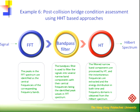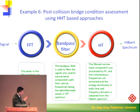We use real measurement data from the bridge. For any bridge instrumented with a structural health monitoring system, its dynamic response during any ship collision to bridge event can be automatically monitored. So the monitoring data during the ship collision to bridge is very useful for the post-collision bridge condition assessment. So we have developed a set of HHT-based approaches to identify the ship collision accident, as well as for the post-collision bridge condition assessment. And we have verified the proposed method by using the real measurement data obtained during a real ship collision to bridge deck event. So this is an approach.